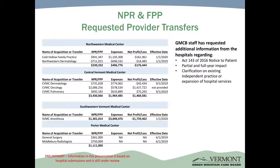Okay, more numbers. This is a breakdown of, again, this is a reference. No one has to understand this just by looking at it right away. This is just a reference for you to start to ask yourself, well, what exactly did the provider transfer do to the budget? And sometimes, for example, in Northwestern's case, it's a minus because they lost a practice and a positive, and it's netting out to a positive number. So this is just a list of everything that came in.